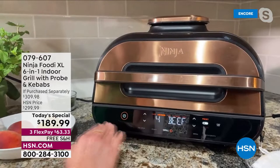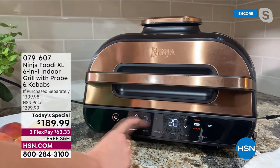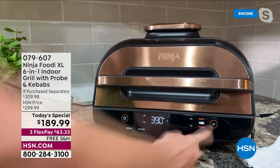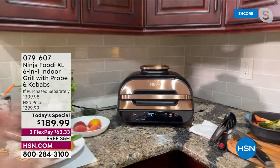perfect every time. So since I have the macaroni and cheese bites in there, I'm going to choose air crisp. It's already at 390 degrees. You can go up and down in your temperature here. I'm going to reduce the time to just 12 minutes, and then we're going to get these air fried and wonderful and golden and delicious. And so really, it's going to be so game-changing for you once you get this home and you get your perfect meats done every single time.